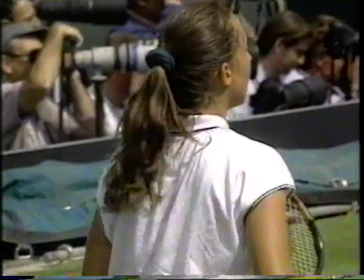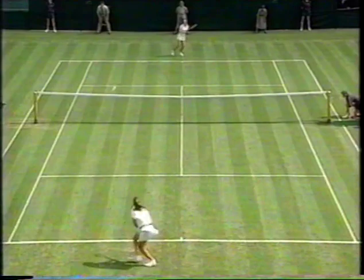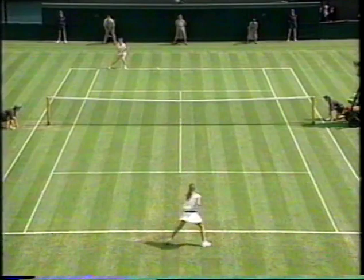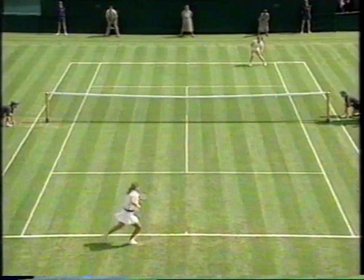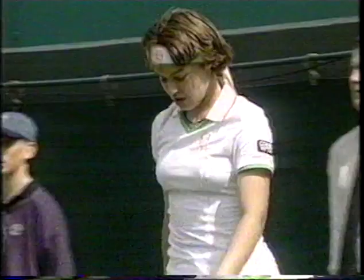Advantage, Miss Kremer. It was Fiona Edwards in the chair on that last close call. She has never overruled once in her career. Of both these girls to get to balls, it's incredible. They've run a few miles, both of them, today in this match. Hingis is taking her time in between service points here.